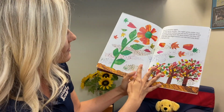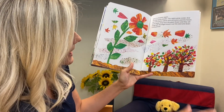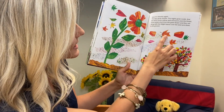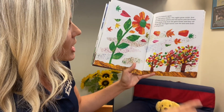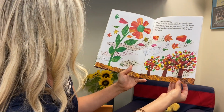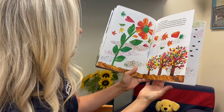So summer is over. Now it changes. And the autumn time comes where the leaves start moving around all over, blowing again, and the leaves change color. The days grow shorter, the nights grow cooler, and the wind carries the yellow and the red leaves past the flower. Some petals drop from the giant flower, and they sail along with the bright leaves over the land and down to the ground. How beautiful these colors of these leaves are. But they're all glowing and falling towards the ground. Autumn is another name for fall, the season of fall.